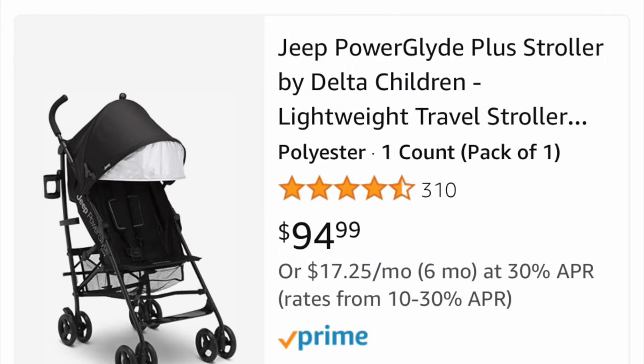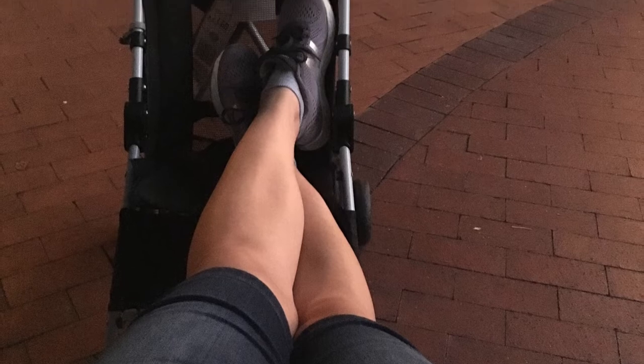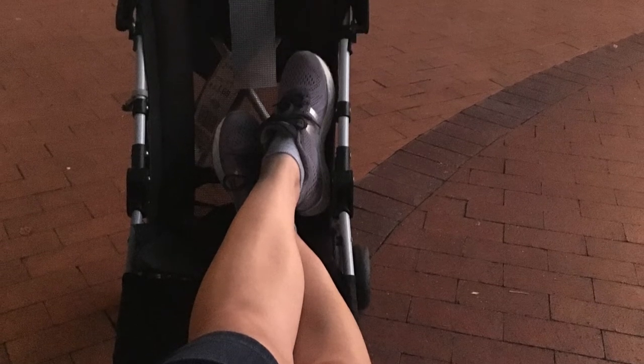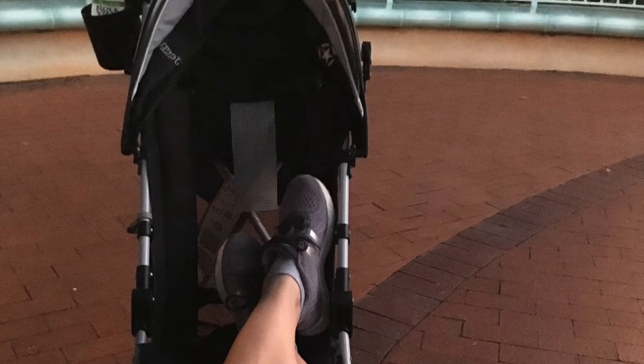For about 2 years, we used a Jeep umbrella style stroller and it worked really good. It lived a lot of life. We took it to a lot of airports and it did a lot of days in Disneyland. It really held up. I loved how lightweight it was and easy to move around. Yeah, it was a good little stroller.